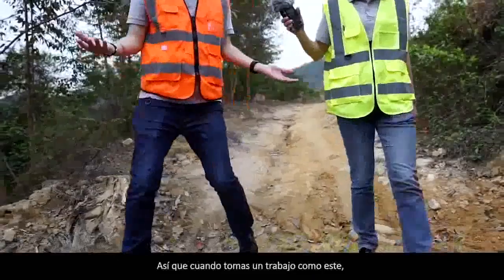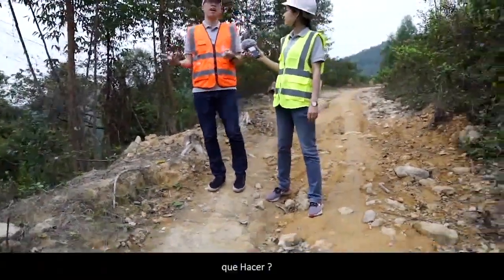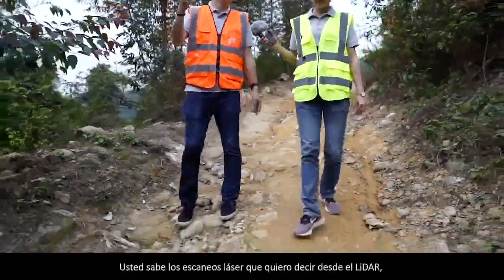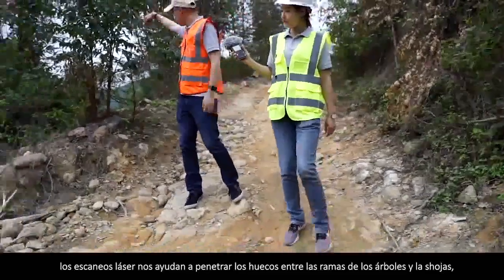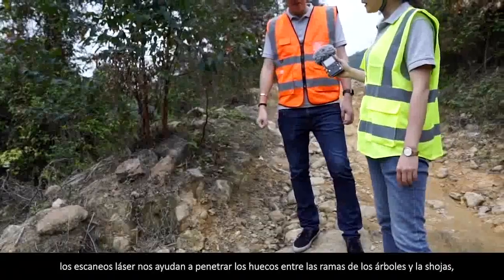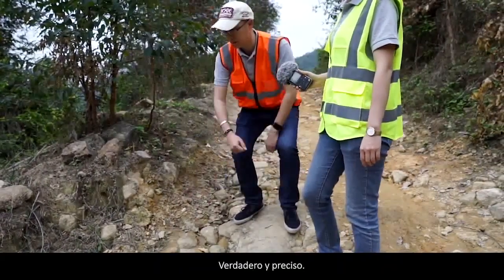So when you take a job like this, easy job not for you, right? Difficult job. So no better option but LiDAR. You know, the laser scans from the laser scanner help us to penetrate between the gaps between tree branches and leaves, and then reach the ground and obtain the ground points data, true and accurate. Excellent.